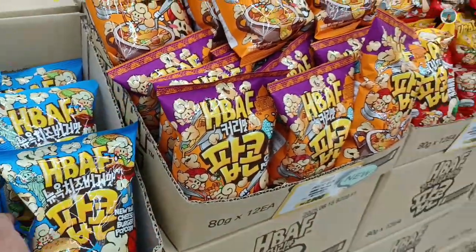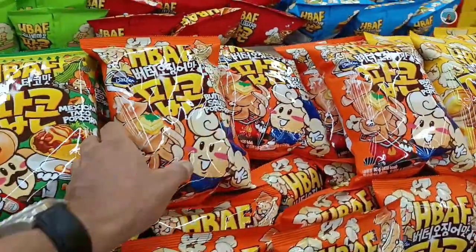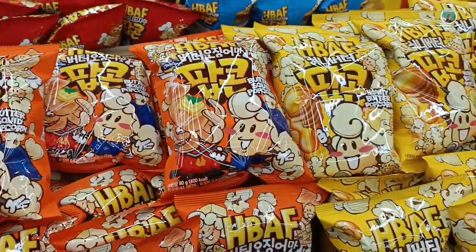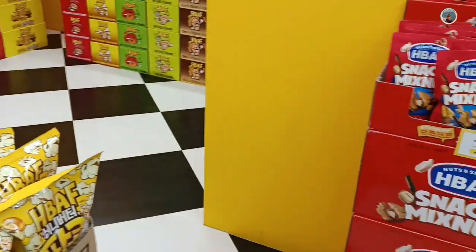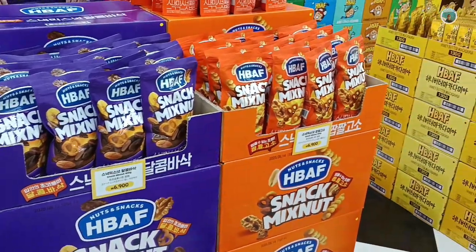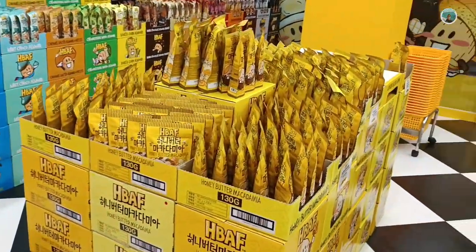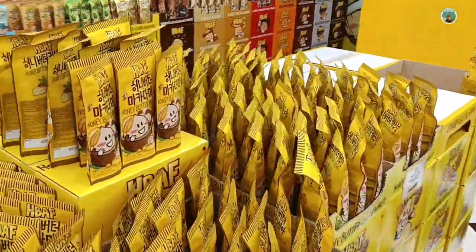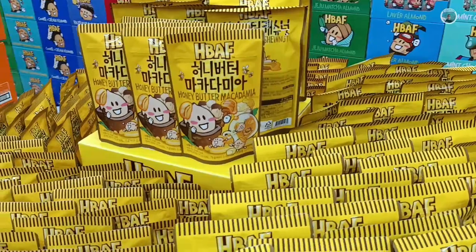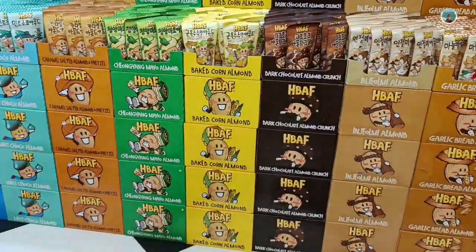Cheeseburger popcorn. I think this store is specific to either dry fruits and popcorns and adding different flavors to them. Like this one has honey butter macadamia. This one is a mint chocolate almond.